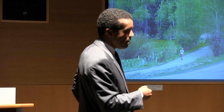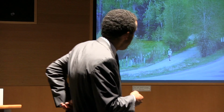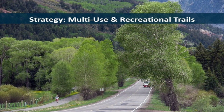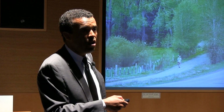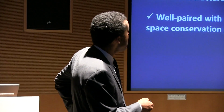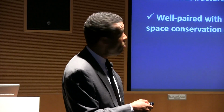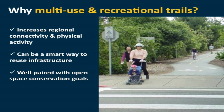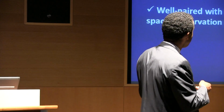Multi-use trails, this is another thing that we're working all over the country on. Really reuse of rights of way. This is an old rail right of way. Once upon a time, the thought was that these multi-use trails are recreational use on the weekend, and the people in spandex will come out and use them. And isn't that nice? Increasingly, planners, especially in rural areas, are starting to see them as ways of increasing regional connectivity, a smart way to reuse infrastructure because a lot of them are on old rail rights of way, and a way to pair places with open space conservation goals.